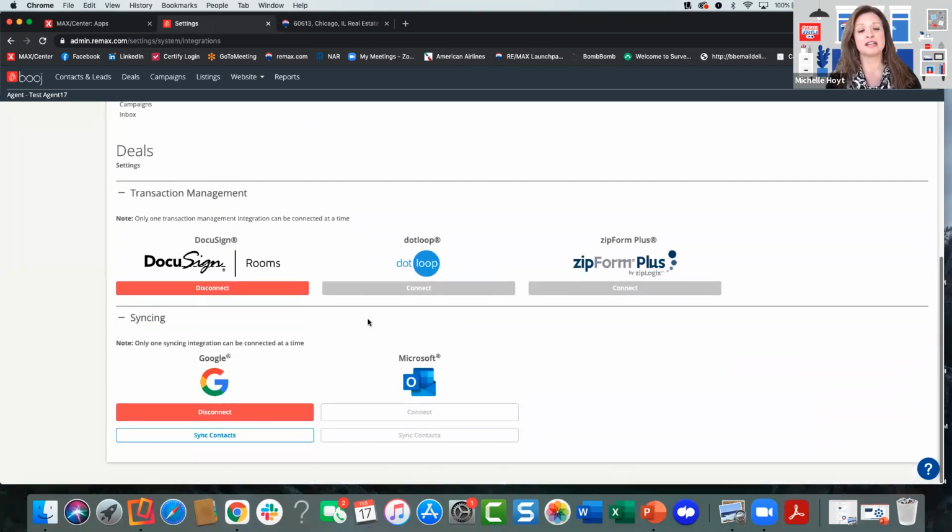The transaction management portion of it gets a little more advanced, but actually this is very exciting because for the first time, Remax has deal management inside of our provided tools. In this case, it's the ability to set up a deal pipeline to track your pending transactions on both the buy and list side. You can actually connect one of these paperless platforms to your booj account in order to do that.